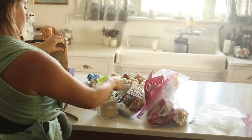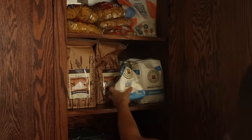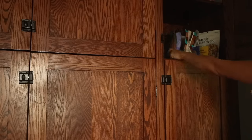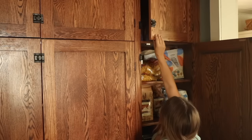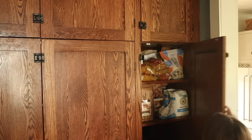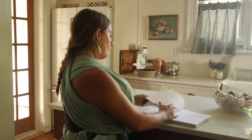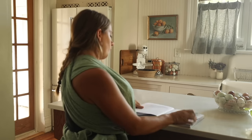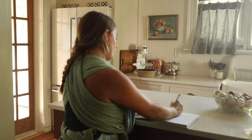So in this rendition of organizing the pantry, I'm putting all of my bread flours that I've stocked up on together, all of the all-purpose flour, putting the sweet stuff in the top cabinet like granolas, chocolate chips, cane sugar. Then I have a spot for pasta and miscellaneous flours and grains that don't fit into the category of bread flour or all-purpose.